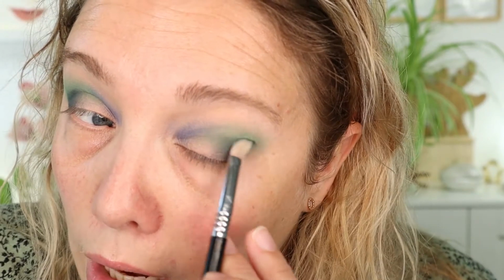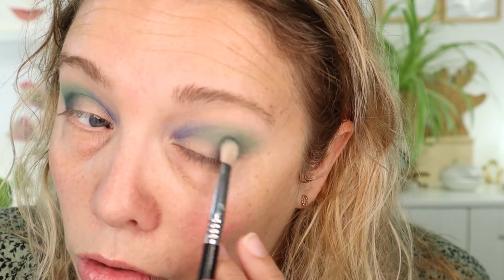You see, like so. I think it's really a nice deepening up shade, and it also works on the blue as you saw in the previous look. Oh my god, I can't speak. I don't know what I'm doing.